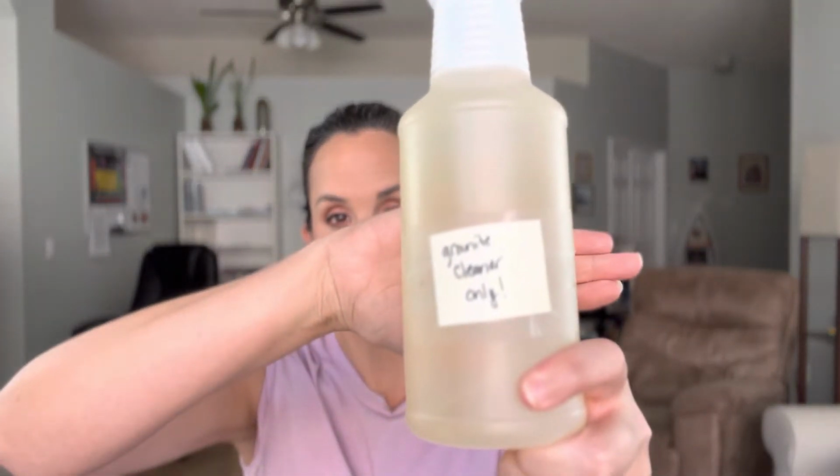I put it in a spray bottle, and yes, I label it so that my family, sorry, I know you can't see that. It's on there. Yep, there it is. I got the spray bottle from the dollar store. The recipe is in another YouTube video down below. Make my own Granite Cleaner.